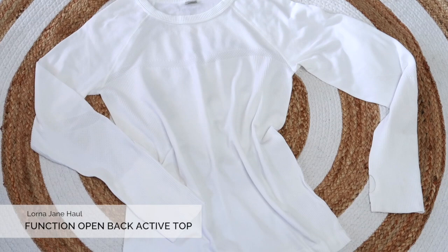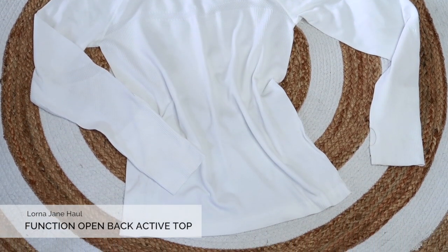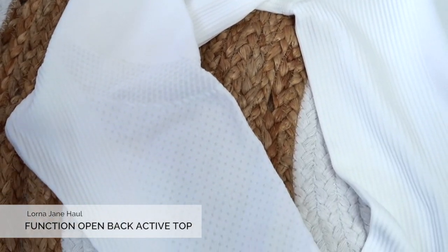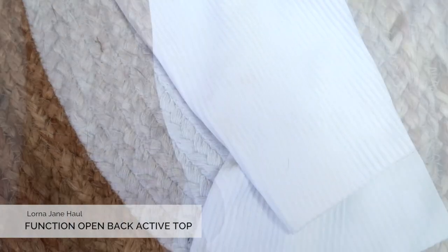I've hardly taken this top off since I ordered it. It's just perfect. It goes over every pair of leggings that I own. It also has cute little details that you can poke your thumbs through. It's a perfect layering piece, especially for this time of year. I love it.